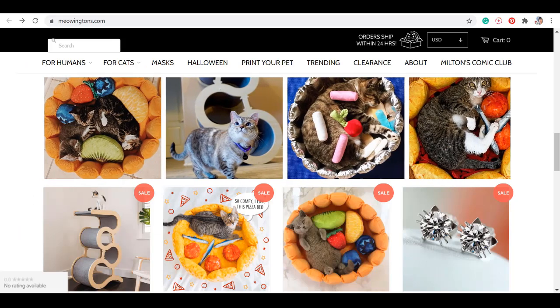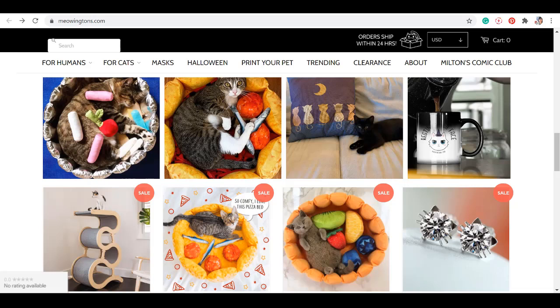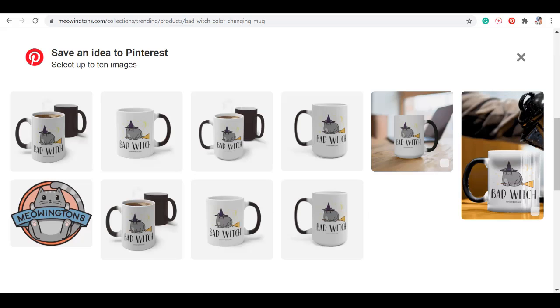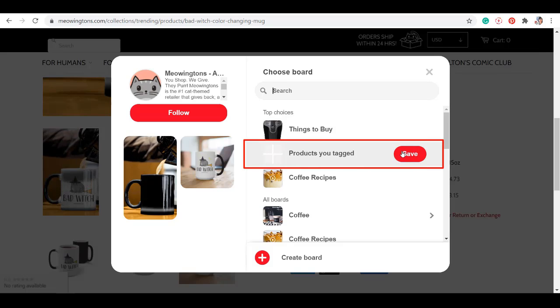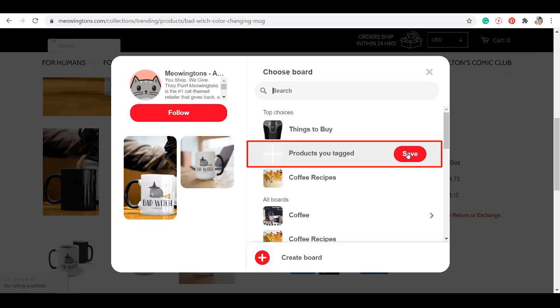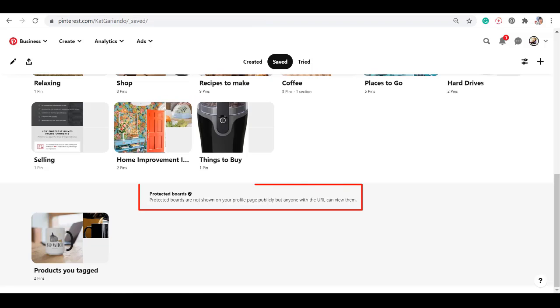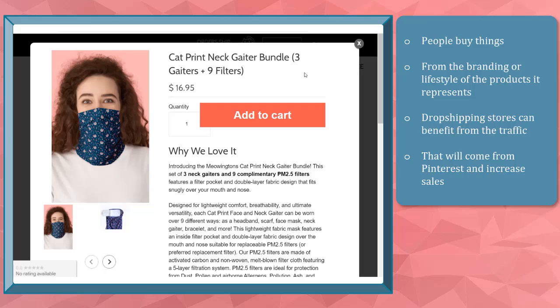If you have a drop shipping store up and running with all the products you can sell online, go to your drop shipping store and choose a product that you can pin. You may notice that you can share this item on Pinterest and save it on your boards. You can save those products from the products you tagged board, which is a protected board. Protected boards are not shown on your profile page, but anyone who has the link to those products inside that board can view them. People buy things from the branding or lifestyle of the products it represents.